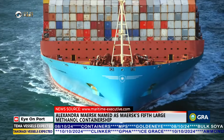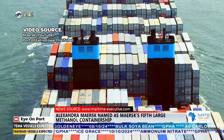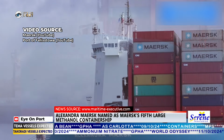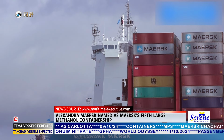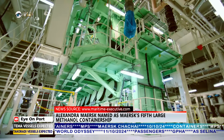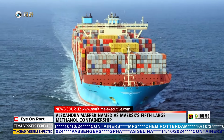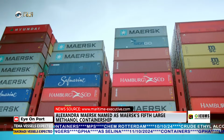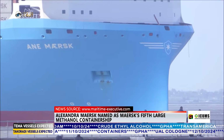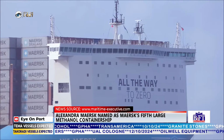AP Moller Maersk celebrated the naming of its latest dual-fuel methanol container vessel, Alexandra Maersk, last Thursday at the port in Felixstowe, England. The 16,000 TEU vessel is the fifth in the series as the company has moved forward with its large dual-fuel methanol ships, and the sixth overall introduced to the Maersk fleet in the past 13 months. Alexandra Maersk joins her sister ship, Annie Maersk, which was the first of the class, which was named in January in Korea, where they are all being built.